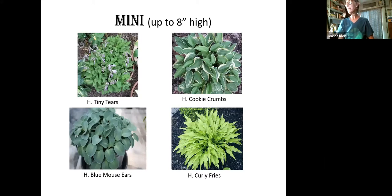I happen to own Tiny Tears, which is great fun because I buy the hostas based on names of something that reminds me of whatever. I had a Tiny Tears doll back in the 1950s and 60s, and so I had to have Tiny Tears. Cookie Crumbs is another fun one. Blue Mouse Ears started a huge trend on mouse hostas, and there's lots of people that have what they call their mouse bed, and they have all the different mouses. So there's blue mouse, green mouse, church mouse, school mouse, mighty mouse. I can't remember all the mouses. There's a whole bunch of mice, okay?